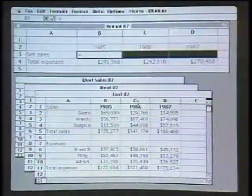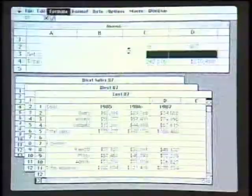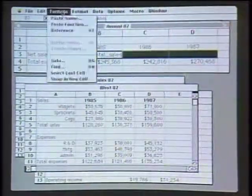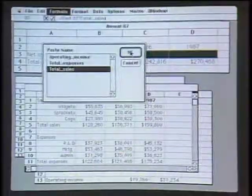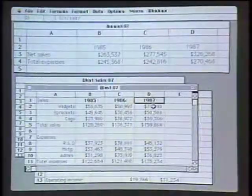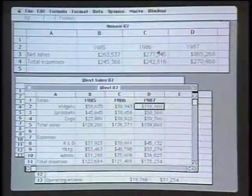It's very easy, for example, to build relationships between worksheets just by pointing and clicking. I can take these two subsidiary spreadsheets and just paste in the names for them and link them to this total spreadsheet. Without having to do any complex math, I can just enter the formula, and it's automatically built so that later, if one of these values changes, say from 71,000 to a much larger number like 710,000, you see the number is instantly reflected up here in the total spreadsheet. And with a product like 1-2-3, not only couldn't you do that, but you couldn't even think about doing it because you could only see one spreadsheet at a time.